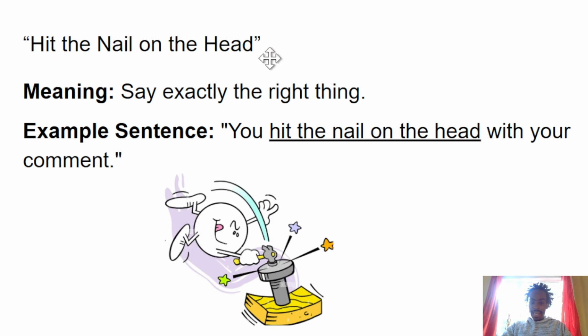Hit the nail on the head. This is our next idiom. Hit the nail on the head. It means you said exactly the right thing. You were spot on. Spot on is another kind of idiom or another phrase. You were correct. You know what you're talking about. Say exactly the right thing.